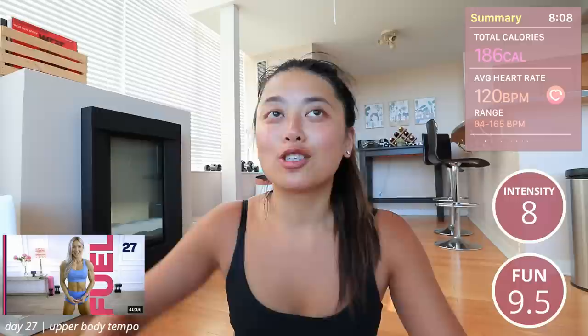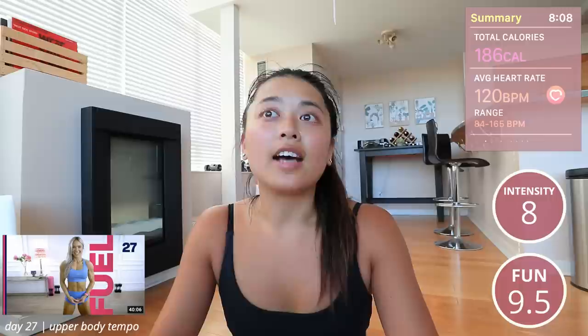It was so much fun. I loved the tempo aspect of it, kind of changing the pace on different exercises to make them just a little bit more interesting. And yeah, I definitely got a really good upper body workout today. Not a 10 out of 10 intensity, but still pretty good.